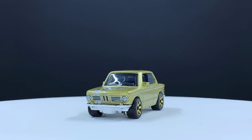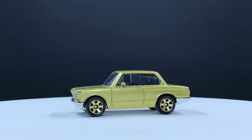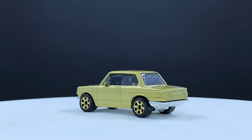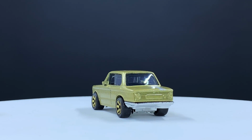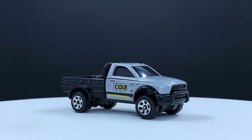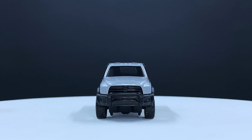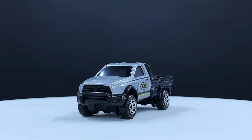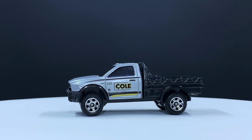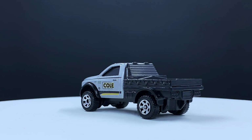Now remember, you're not necessarily voting on the actual release and the actual color. You're voting on the casting. You want to pick the casting that you like the best. I can't obviously stop you, but don't necessarily just vote on the looks of this actual casting. Next one is the Dodge Ram, or I think it's just Ram. Yeah, 2016 Ram flatbed. Metal cab, and then it has the plastic flatbed, which I believe is part of the base. I don't know if it even has any interior on it. It's hard to tell on this one because the windows are so dark.